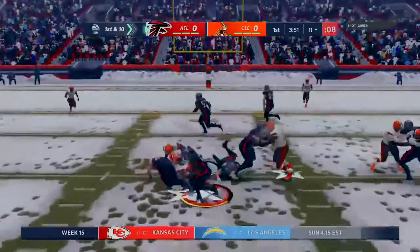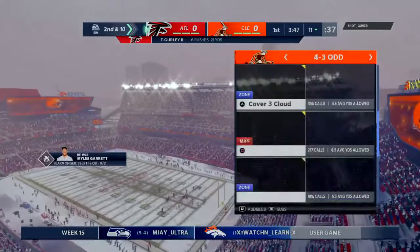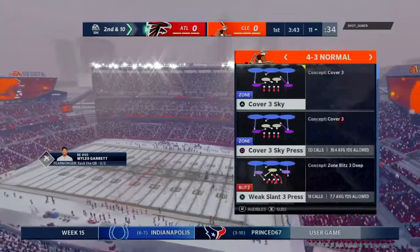On first down, it's Gerber. And nothing doing. He's immediately taken down at the line of scrimmage. Officially no gain on the play, and it's second down.